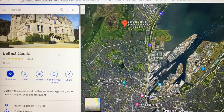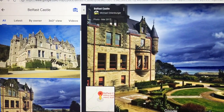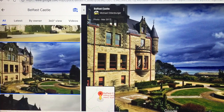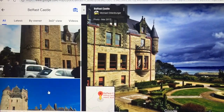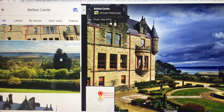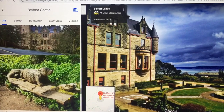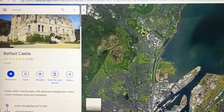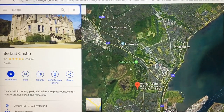Castle within country park with adventure playground, visitor centre, antique shop and restaurant. You wouldn't mind that every morning, would you? Well, definitely I wouldn't. This is more. I was thinking, I don't know any of these places. I must have spent more time up here.